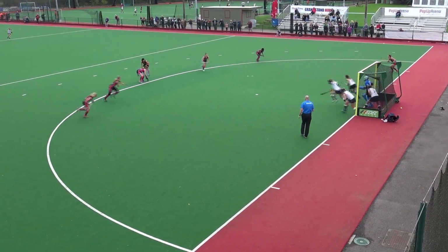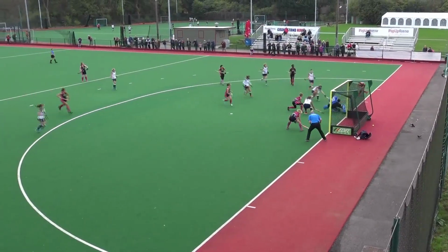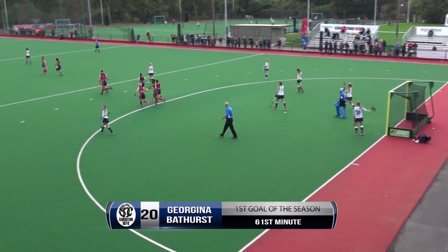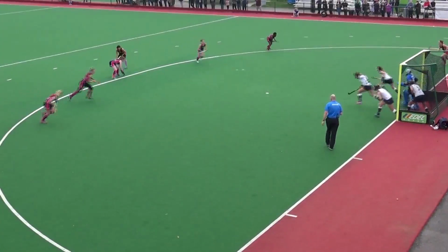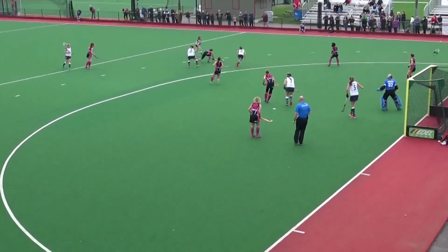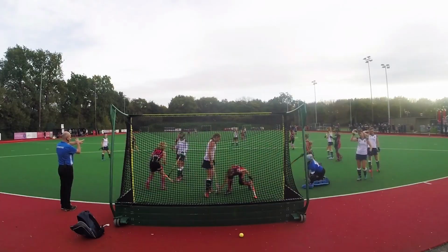Penalty corner for Slough. Straight strike, well charged down by Collins, but the ball not out of harm's way just yet. Back in it goes, they're outnumbered here, Surbiton, and Slough take full advantage. It's turned in on the far post by Georgina Bathurst, and with 9 minutes to play, it's Surbiton 4, Slough 2. The straight strike was well charged down by Collins, but it was recycled quickly by Slough. And as you can see, Surbiton have just 2 players in their own circle. As the ball comes across, it makes its way through to Bathurst, who doesn't miss.